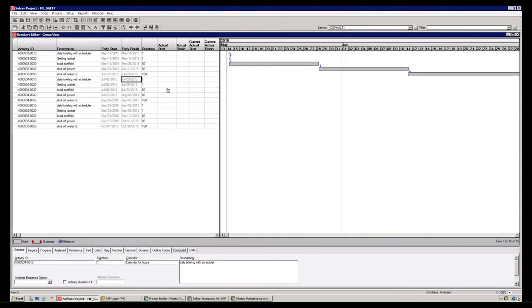So Safran was in this case driving now the schedule in SAP, and the linkage and the manipulation of your operations, which you usually would have to do in SAP, which would be a lot more work. This concludes my little presentation about the integration for plant maintenance and project system with the Safran integrator.